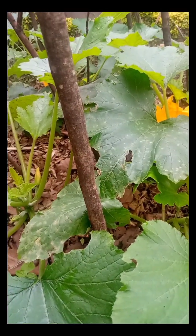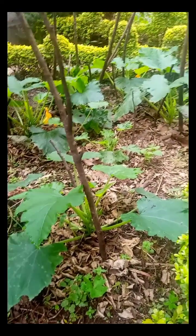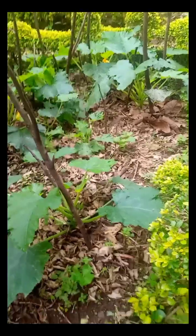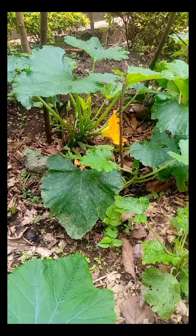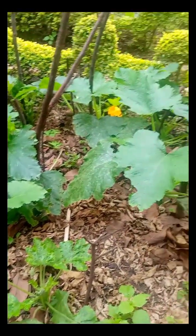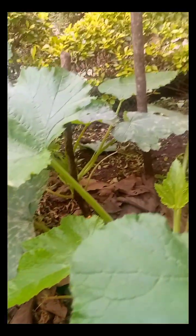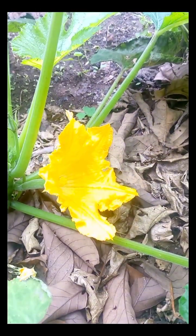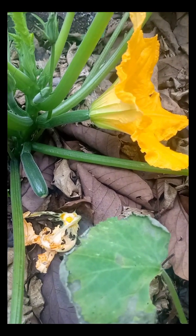Zucchini are also known as courgette. And as you can see, the vegetable itself is forming right now.